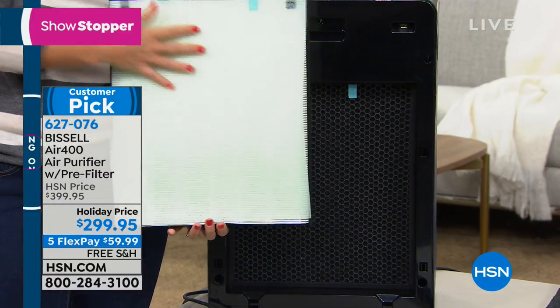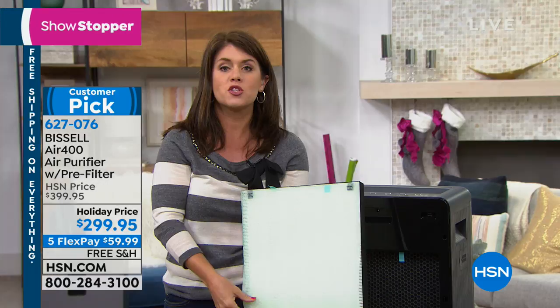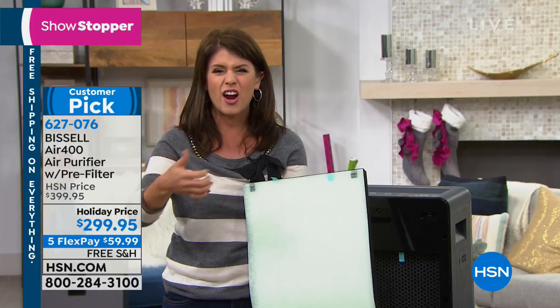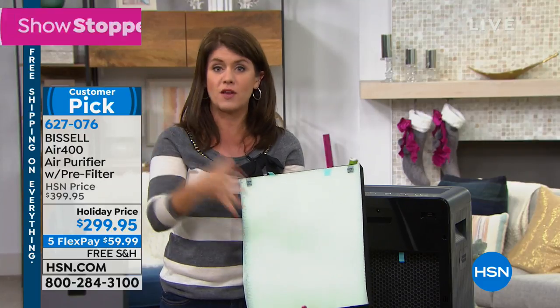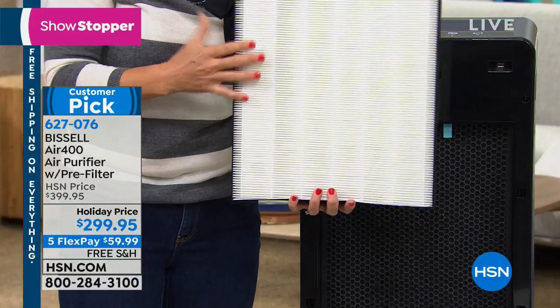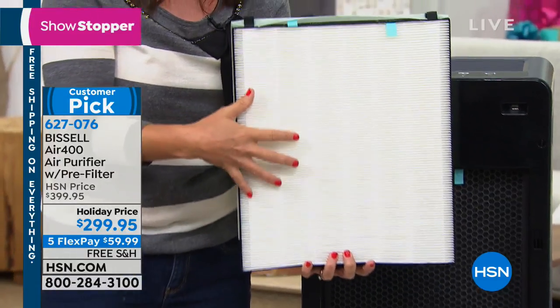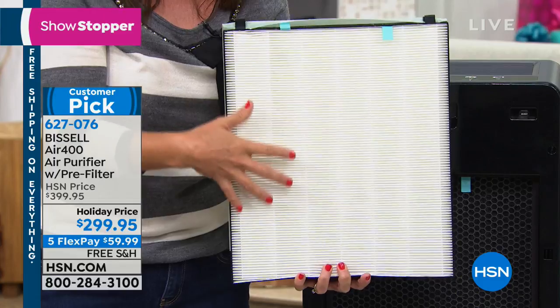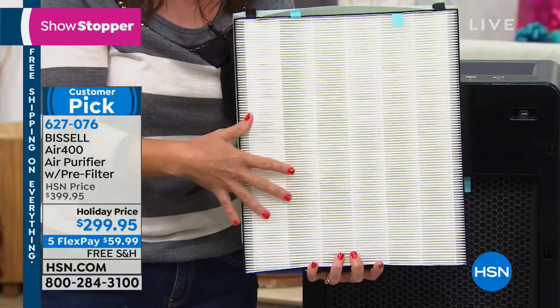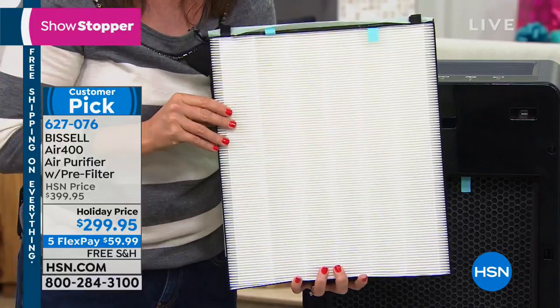This is going to be your pre-filter, okay? So you're gonna be able to get all the large particles out of your room, like the hair, just the big stuff when it comes in. If you have pets, you're gonna be amazed what's right here. But as we open it up, this is gonna be your particulate filter, okay? This is gonna allow you to clean the air up to 99%. That's gonna get 0.03 microns out of the air, and you can see how large it is.